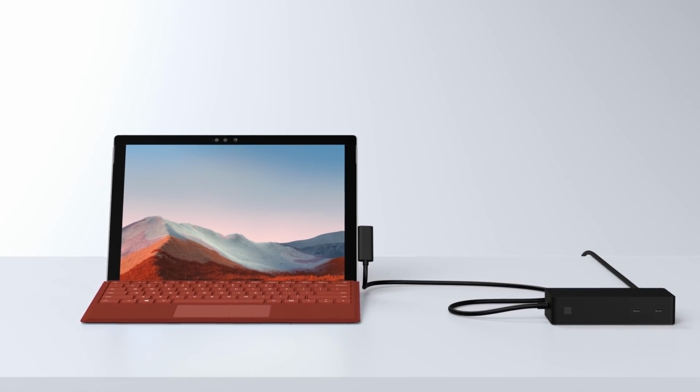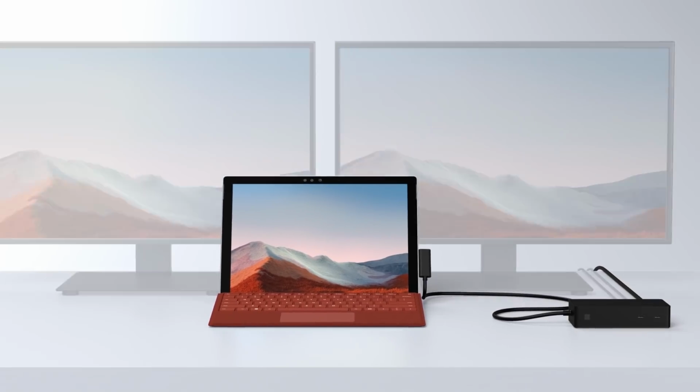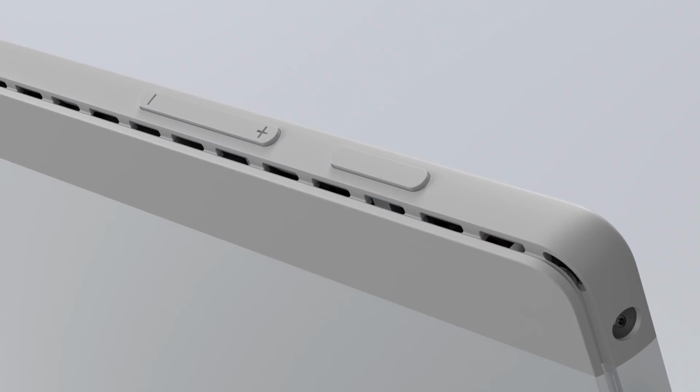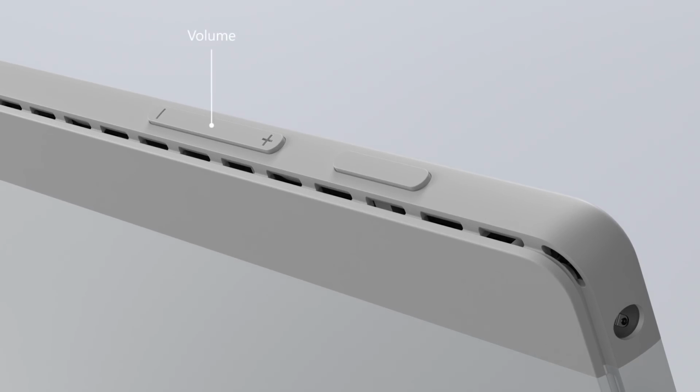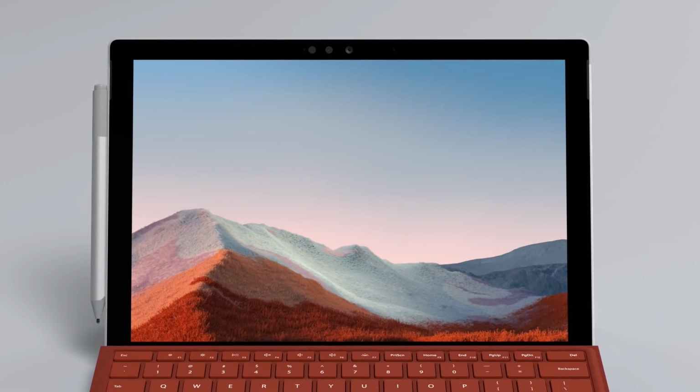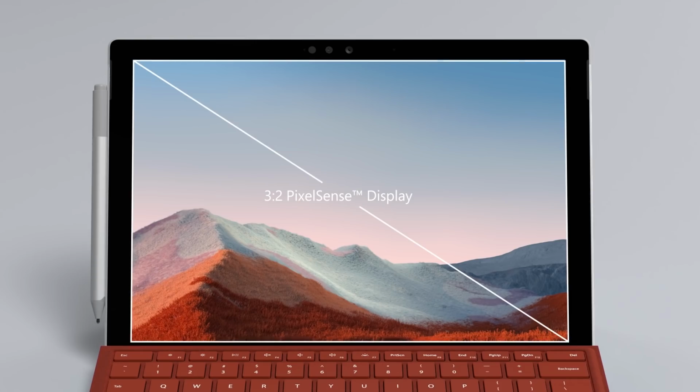The USB ports or Surface Connect can support 2 external displays with up to 4K resolution at 60 Hz, while working simultaneously with the built-in display, which is great to dock in an office or home office workstation. And on the top left corner, there are dedicated buttons for volume control and power, as well as a 3.5mm headset jack. Of course, as we move to the front of the device, you'll recognize the 3x2 PixelSense display, which has become a hallmark for Surface devices, having started with the Surface Pro line.